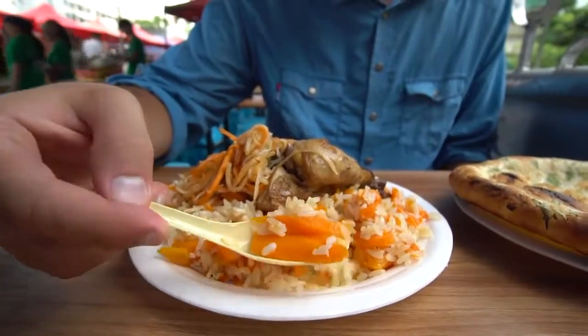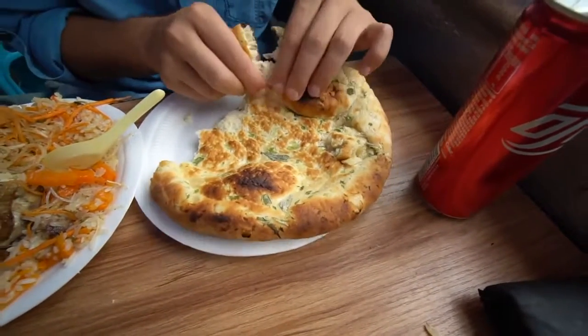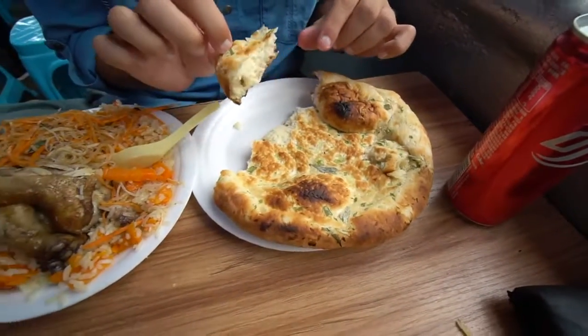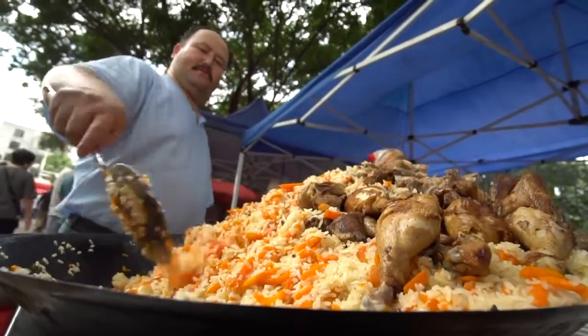And again, you gotta chase that with some of this bread. Let's tear a piece of this off. This bread is a little bit dry and very thick, but goes nicely with the pilaf. Oh man, I love this style of food. My favorite part of the pilaf is definitely the carrots. It makes it really smooth and really juicy.